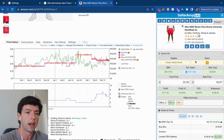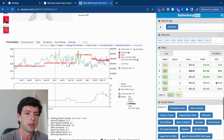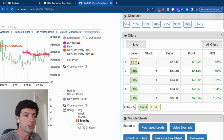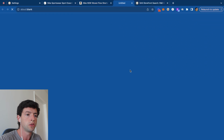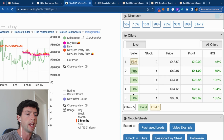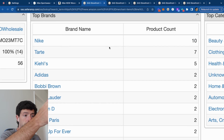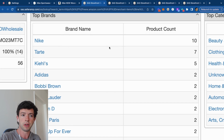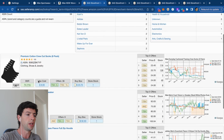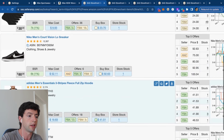So we're going to use SellerAmp to do this. We want to scroll down here and take a look at the other sellers that are selling this product. Now on SellerAmp, we can see all the different sellers here. And what we can actually do is open up the seller storefronts and take a look at all the products they're selling. So I'm just opening one up right here. Now we can see inside these seller storefronts and see all the different brands they carry to get ideas of different reseller friendly brands, all the different categories they carry, as well as scroll through and take a look at all the products they sell and the fast selling products.